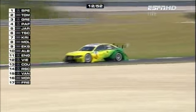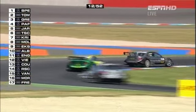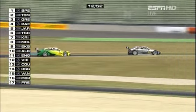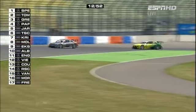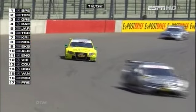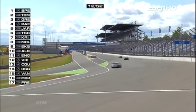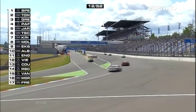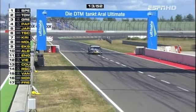So Spengler, Tomczyk, Green, Paffett, Jarvis. Then it's Timo Scheider. Christensen doing a great job. And then in 8th place, Molina. Now, of course, the order will be changed when the pit stops start. But Bruno Spengler laying it down from the very start of this race.